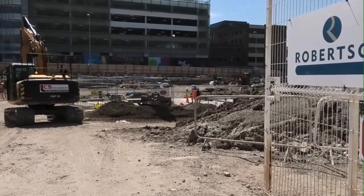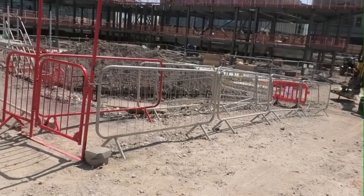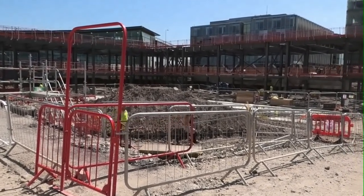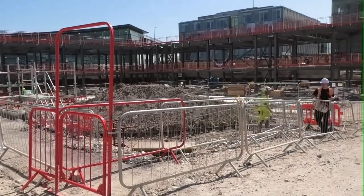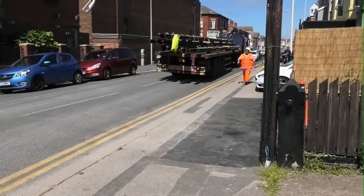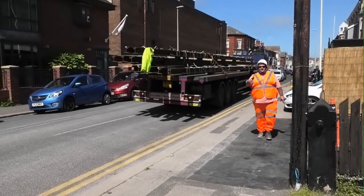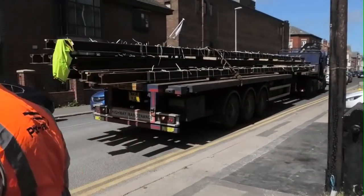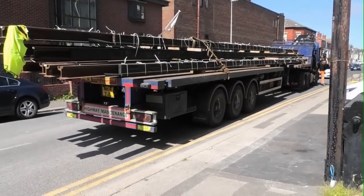I'm just going to go adjacent now to the entrance. And please notice that huge mound of earth. And this is, as we all know now, in preparation for the arrival of a very large tower crane. This is very fortunate indeed. The arrival of Tram Tracks on this huge lorry. And we're going to see it reverse into the building site.